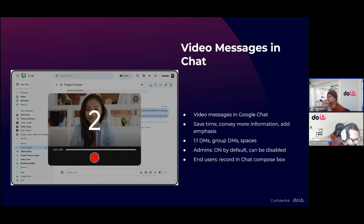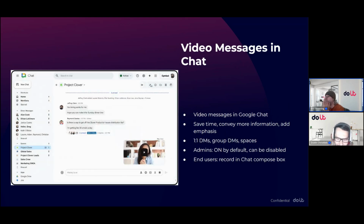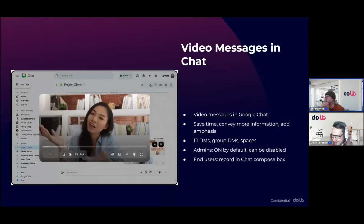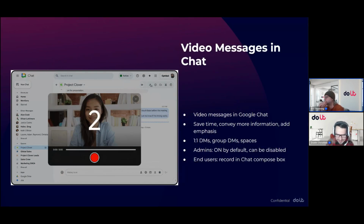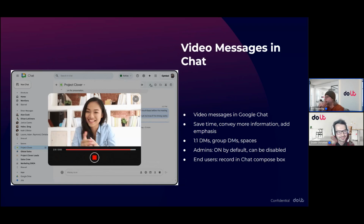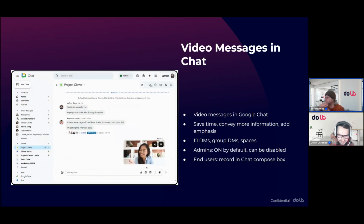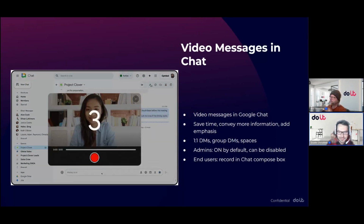Yeah, for sure. And sticking with chat here, you can now add in your own video message. Sometimes it's easier to just say what you mean instead of typing it out. Keep in mind that this is on by default and it will need to be disabled. So keep an eye out for that as it gets rolled out. And this is the record in the chat compose box is on as well. So this will be recorded as part of the chat transcription. That's the way I'm reading that. Yeah, that is a cool feature here.